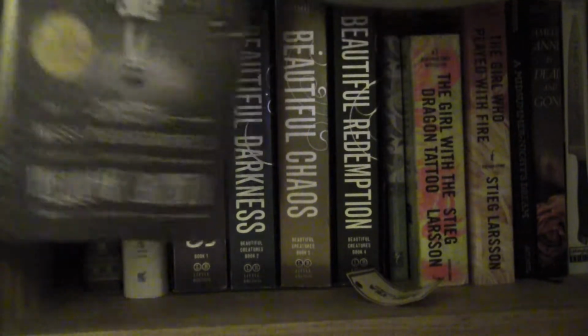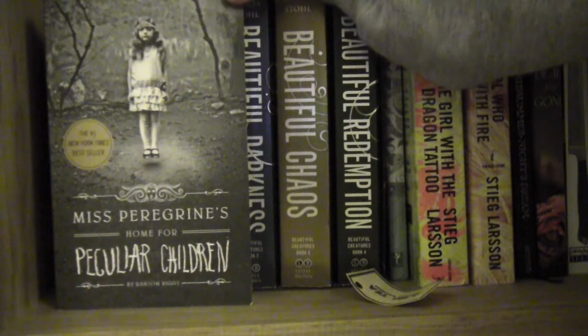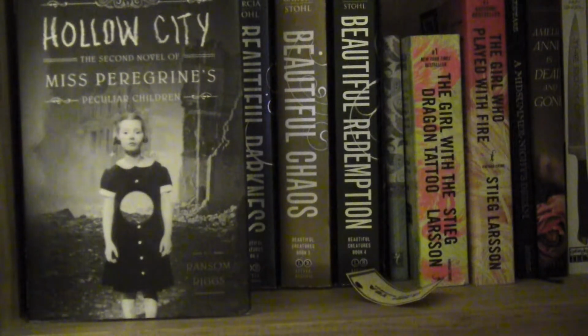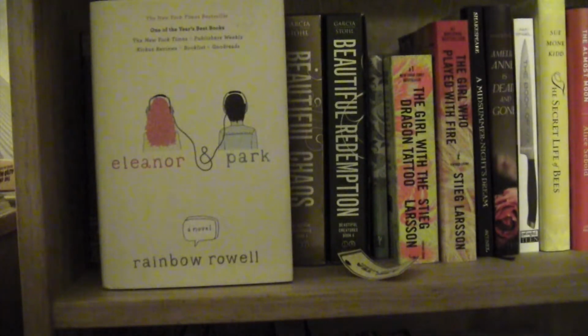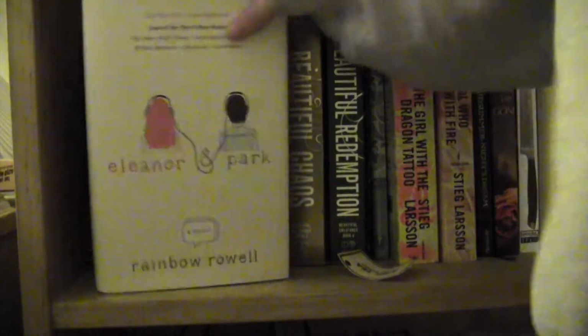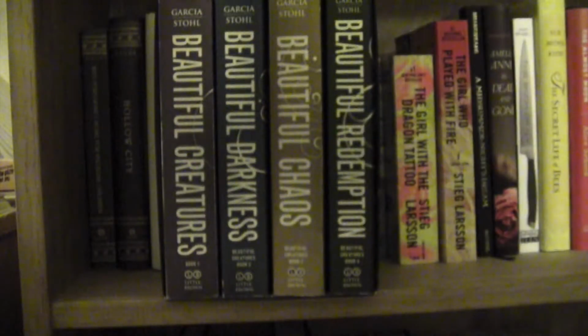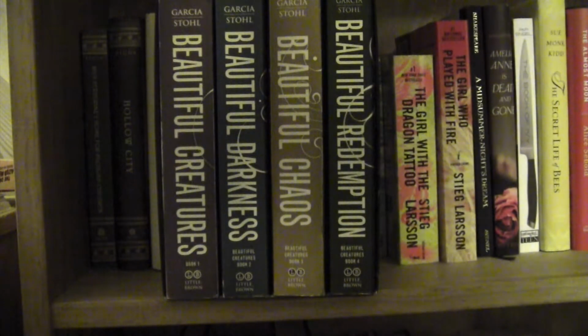So the first book we have is Miss Peregrine's Home for Peculiar Children by Ransom Riggs. Then we have the second book, Hollow City by Ransom Riggs. Then I have Eleanor and Park by Rainbow Rowell. And then I have the whole Beautiful Creatures box set. I would try to take those out to show you, but they are just really hard to get out.